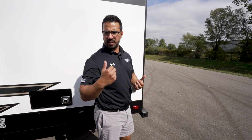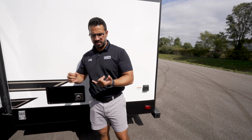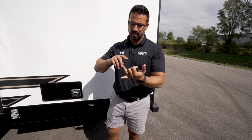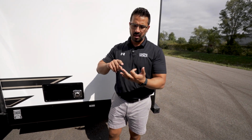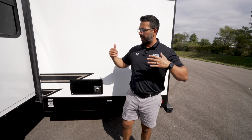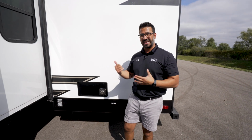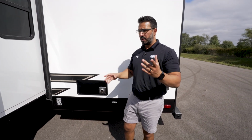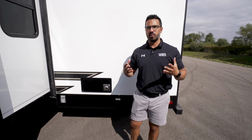So I'm telling you folks, for an entry-level camper, this one kind of checks all the boxes. I mean, you have the bunks in the back for the family, you have super comfortable seating, you have the big super slide in there, plus the fact that it just has excellent construction, and more importantly, not only is it beautiful, it's affordable. Now, I'm probably thinking, Ian, I get it, I hear you, what is the price?